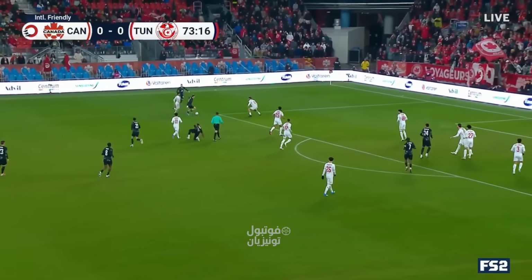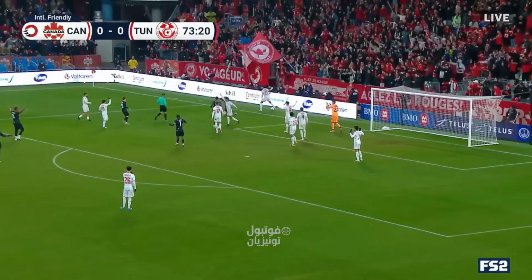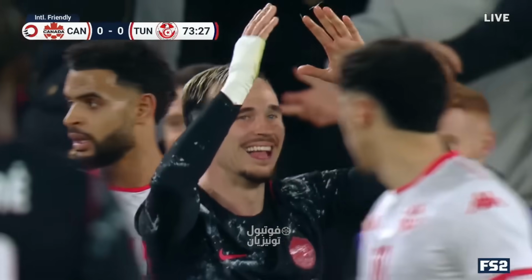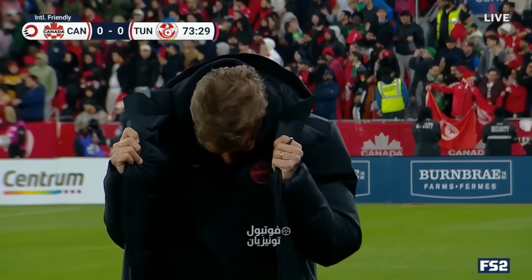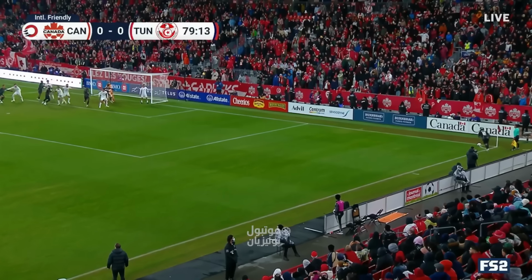Miller. Derek Cornelius to his feet. Miller, fancy footwork, and Miller is going to be shown a card for embellishment. What a turn of events. Miller thought he had drawn the penalty. So had Jeff set to deliver with his right boot.